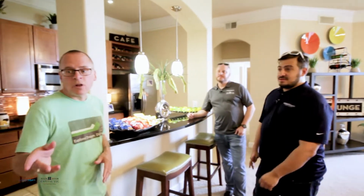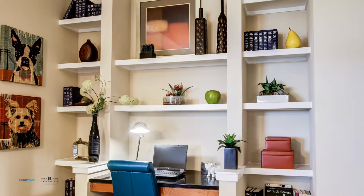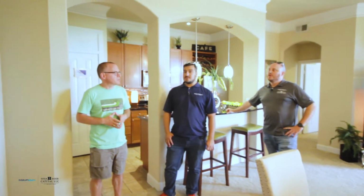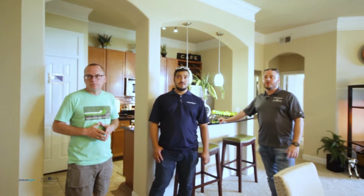I really love this integrated desk and the shelving here that's in the units. In the post-COVID world, people are looking to work from home. They want that flexibility, and for the units to have that already built in, I think that's a really nice touch. And that's on 90% of the units, not just on a certain smaller percentage of them.